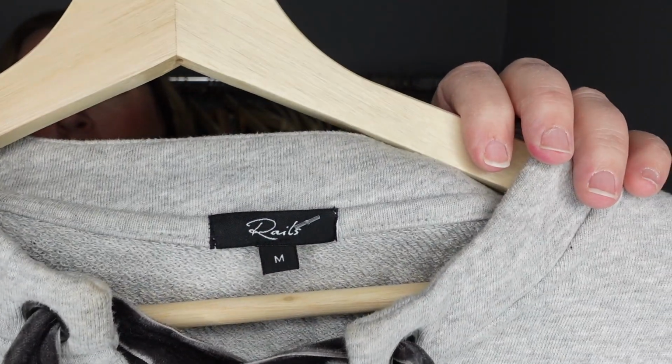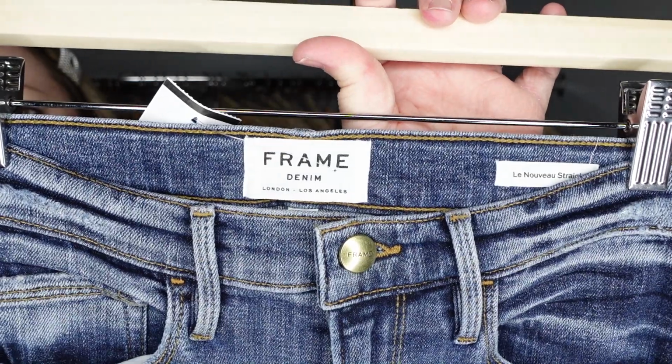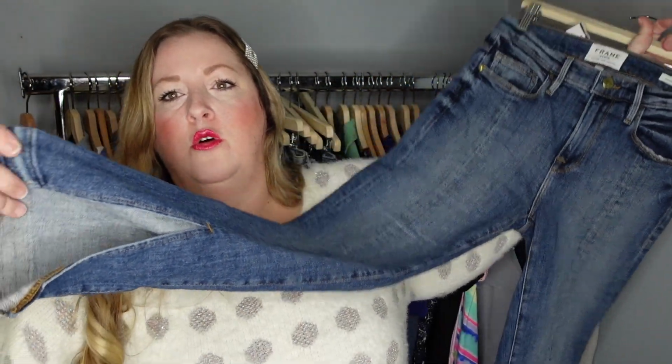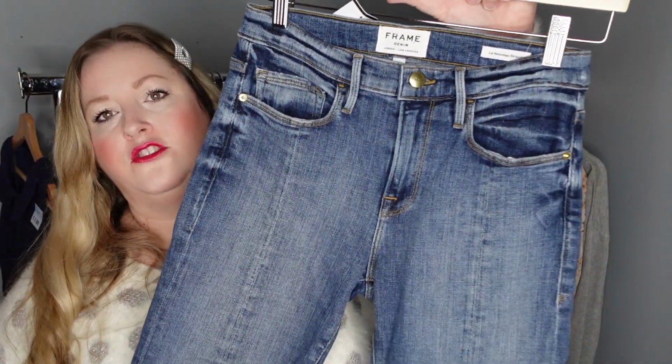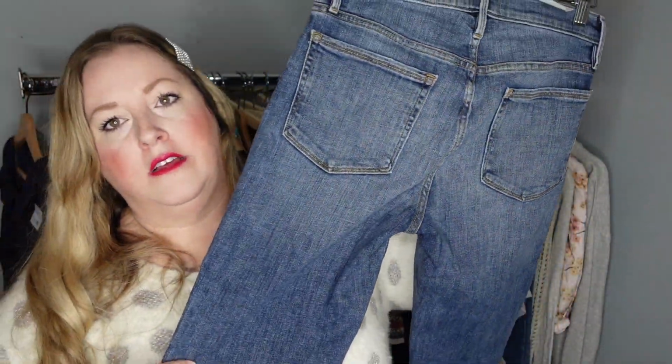Okay, next we have Rails. This is a lace-up cotton sort of sweatshirt material top. They only had $4.98 on this, so I grabbed it. And the last item from this epic haul, if you're still with me, you are amazing, are some Frame denim. This is the Nouveau Straight, and it has this cool split in the front. Straight leg is way in right now. They had these marked at $6.98. So yeah, this is a Frame style I definitely will pick up. I don't pick them all up, but definitely these.